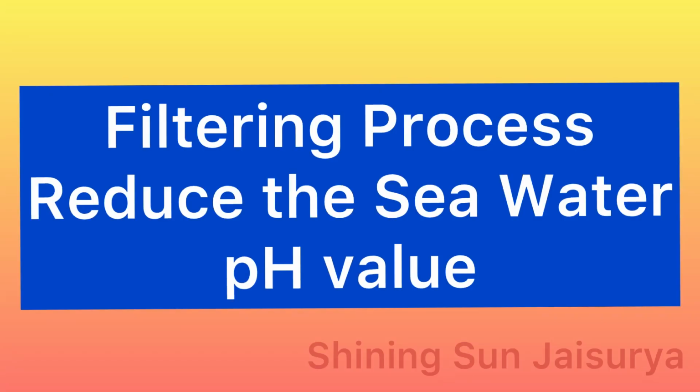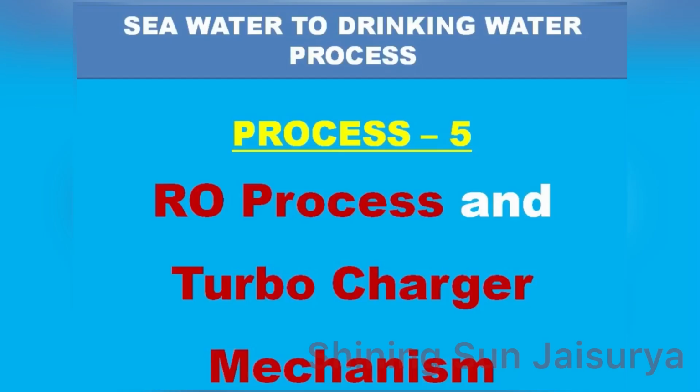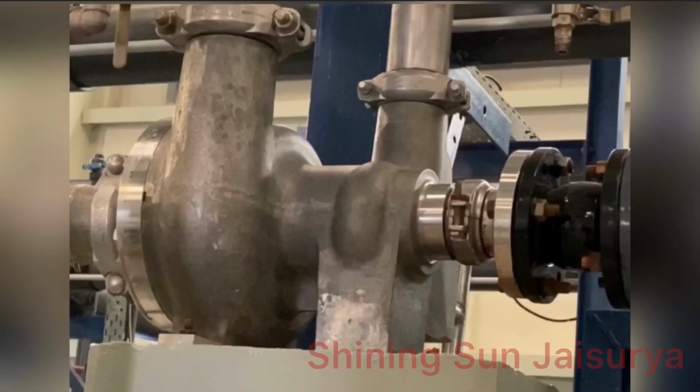In general, after the purification of raw seawater, the pH level will be reduced. To balance the pH value in the raw seawater, caustic soda will be added. The fifth process is where we change the raw seawater into potable water, that is, drinking water. For this process, we are using a turbocharger mechanism and an RO filter.